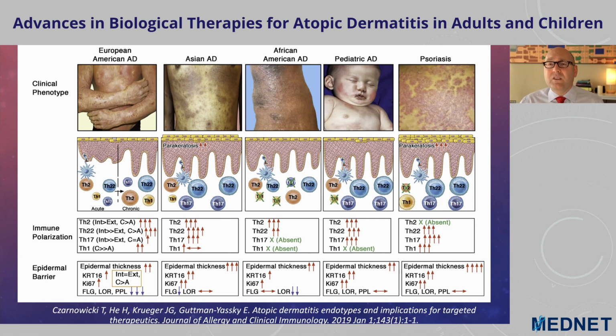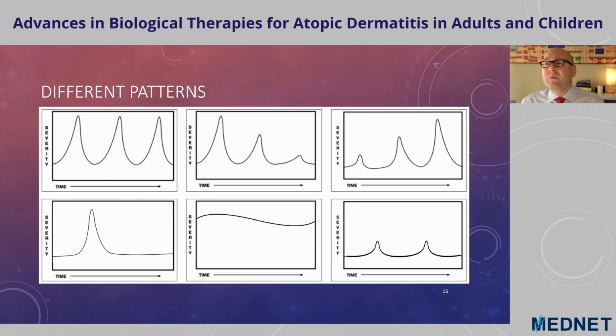We don't necessarily just want it for a group. We want to be able to look at a given patient, especially if somebody doesn't cleanly fit into one of these categories, which increasingly patients do not. It's so nice to be able to say, okay, in your case, this is what we're seeing, and therefore we can figure out what's going on.